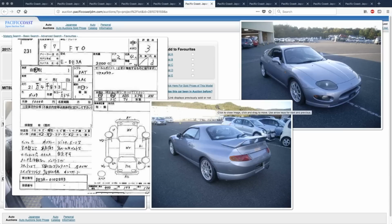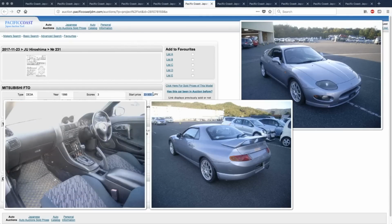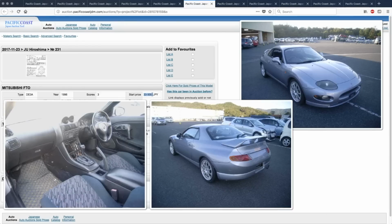Nothing else is really worth anything on this car. And so for that, the price is going to be low. Starting price 33,000 yen. I'll guess 40,000 yen just to throw a price out there, but I think there's a high chance it's just not going to sell if there is a reserve price, and I don't think anyone's going to bid that much over 33.